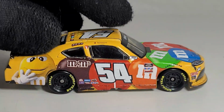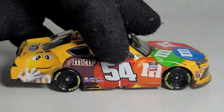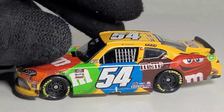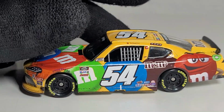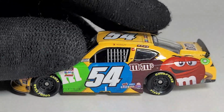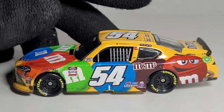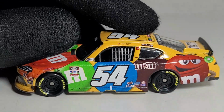And let me tell you what, man. I love the OG M&M's paint scheme, but seeing it on this mold and with this number font, I'm kind of liking it a little bit more than the 18 font. I will say that it looks a lot better. It just fits. The font works, and the paint scheme is so iconic and so beloved. And this was something I was not expecting, guys. It just came off as a surprise.